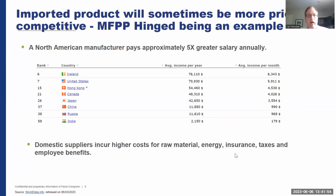So I'm going to say this directly. At the end of the day, there are sometimes imported products that are more price competitive than we are. We're the largest manufacturer in North America. We've got scale, expertise, efficiencies, buying power, and a lot of things. And a lot of times that works to our advantage where we can be more competitive than the rest of the market. In this case, we're looking at MFPP hinge.